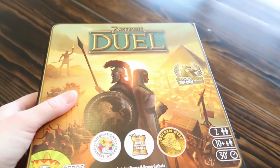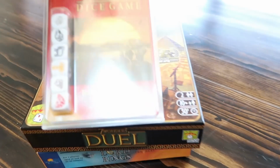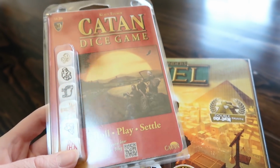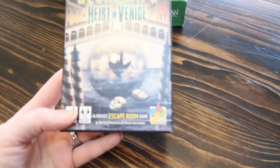7 Wonders Duel. That was something some people had recommended. We have Catan, or Settlers of Catan, like the full game, but it's not for 2 players. So he lent us this dice game of it. A few people had recommended Zularetto. I feel like we've played this before. So we'll try that.